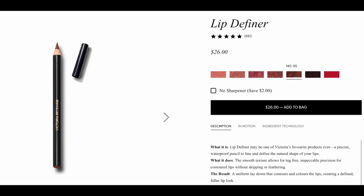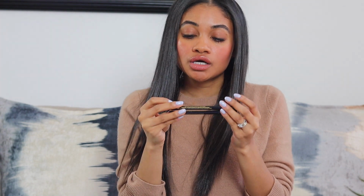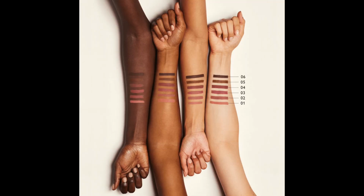First things first, I want to talk about a lip liner I've actually mentioned on this channel before in my get ready with me style videos, and that is the Victoria Beckham lip liners. Girl, if you have not tried these, I highly recommend. For a couple of reasons, let me tell you. So the shades I have here are 04 and 05. They also have an 06, which is like a true deep color, which is beautiful.